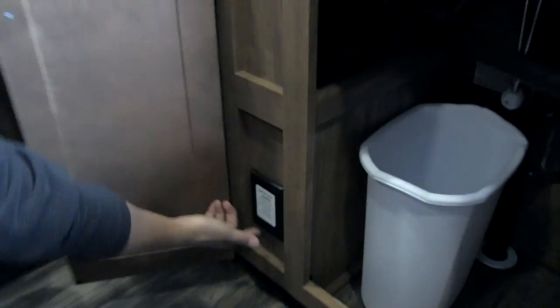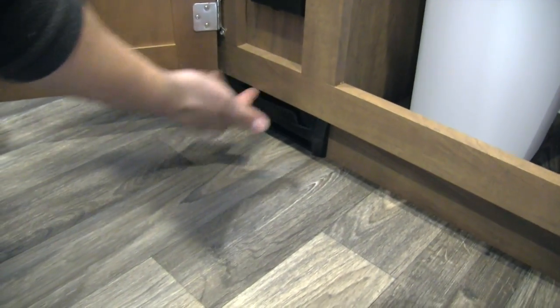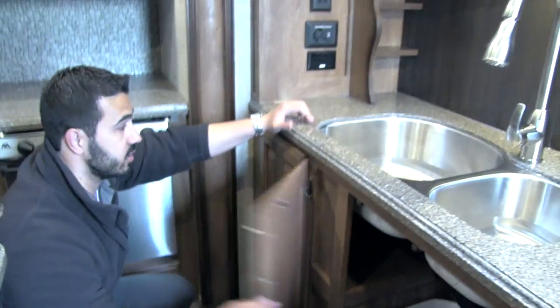Also, if you take a look right here, this is going to be your central vac system. So you can open that up, of course, plug your hose in there. Then right down below is your toe kick, so you can just kick that open, sweep everything you need to down in there, and then close it when you are done.